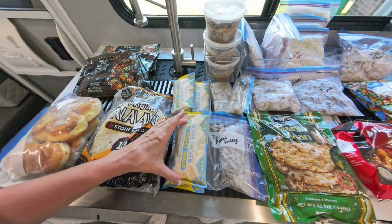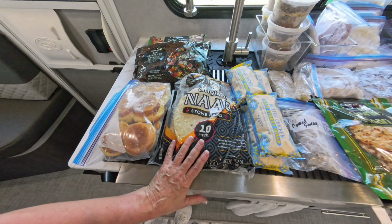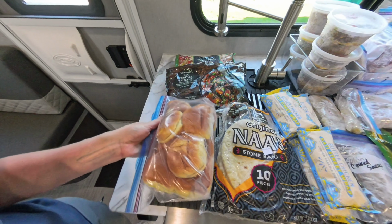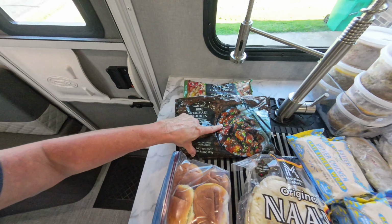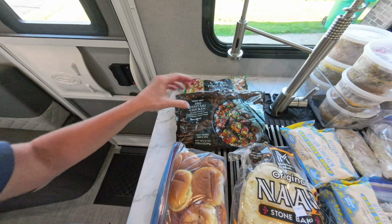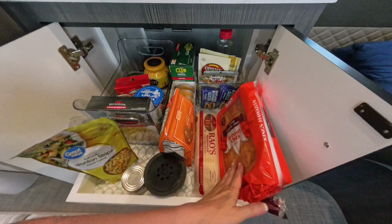We are going to do these butter chicken street wraps. We have some naan bread that we're going to use for pizzas on the Blackstone. And I have some buns that we will use with our burgers. Teriyaki chicken from Trader Joe's and a chicken fried rice that are going to be a quick meal if we're really tired one night. Pantry, we have some extra rolls.